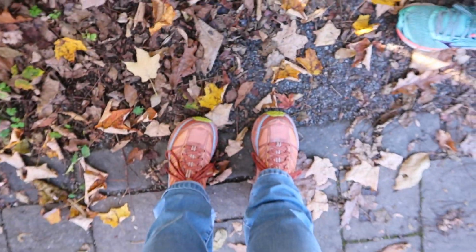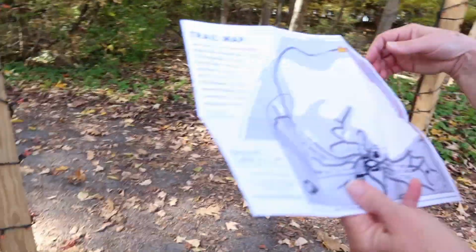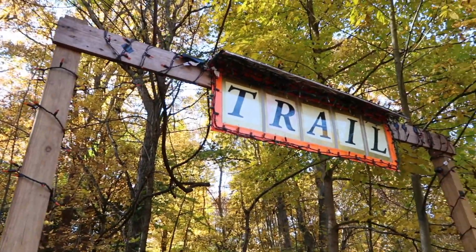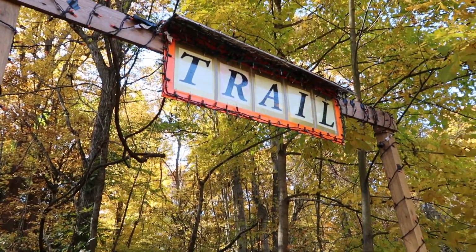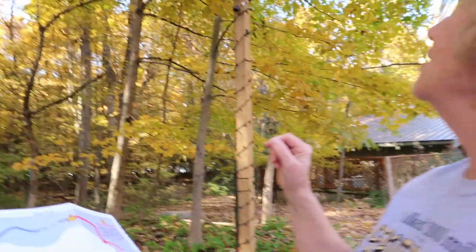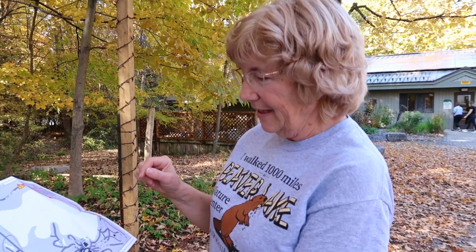Okay. But are we going on that today? Oh, you betcha. Are these shoes okay? Oh yeah, you'll be fine. But it's so pretty. All right. So does this kind of lead to all the trails? Is that why it just says trail? No, I'm not sure why it says trail up there. I think that's for Enchanted Beaver Lake.